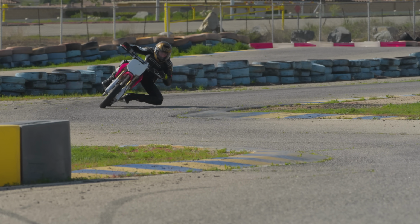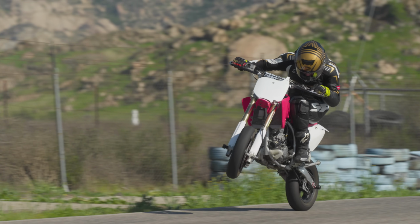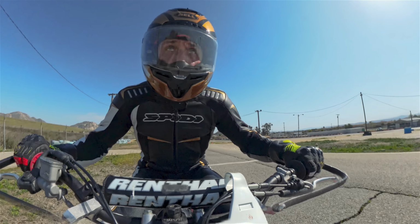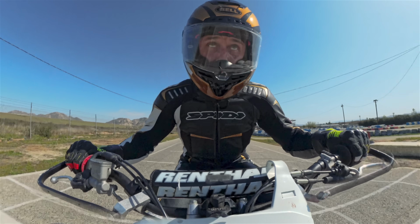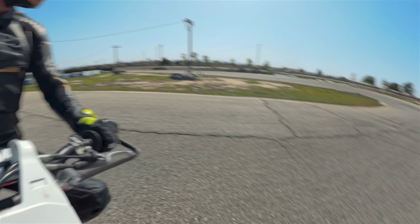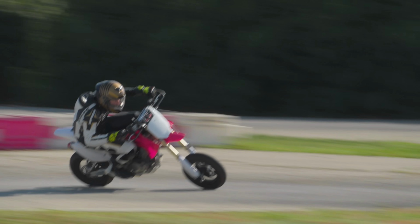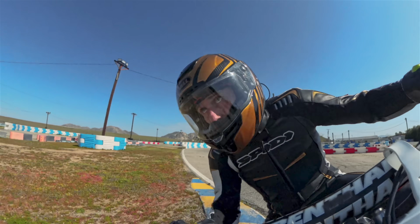Meanwhile, the CRF 150R is easier to ride, smoother, and has enough torque that you get to choose between gears. In other words, the two-stroke RM85 is much more demanding and difficult to ride, whereas the CRF 150R will let you make a few mistakes before it tries to spit you off. The real downside to the 150 is that it's significantly more expensive and still requires a ton of maintenance.